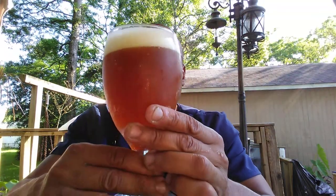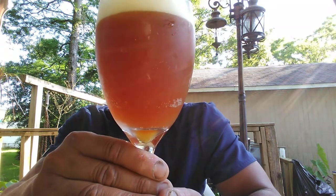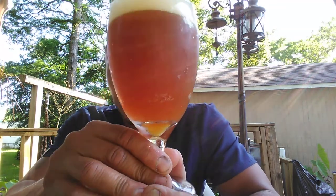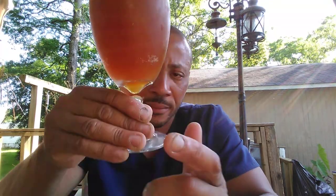So, nice little head, nice little sort of reddish amber color right there, you can see. Good enough, decent enough right there on the bottom. Smells like your typical IPA, citrus. Definitely those hops are present there. I do smell a sweet bread sort of yeast smell in this.